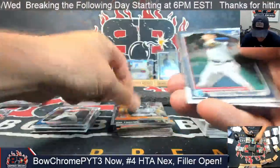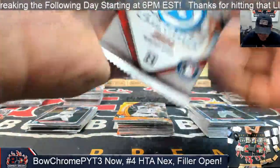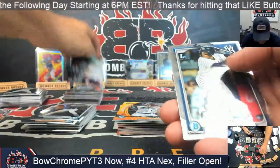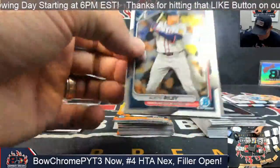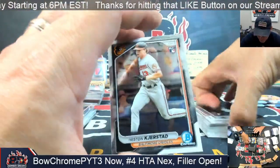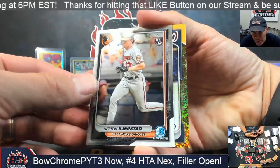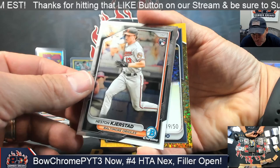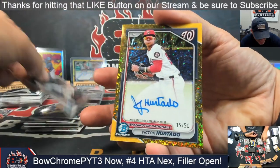Dominguez. Final four packs, guys. Good luck. I'm thinking there's one more auto. Oh, boy. Yeah, there is. Washington, Jason. Washington alert. Gold mini diamond. Out of 50. Ends in O. Number 19 of 50. Here he is. Yes, sir.